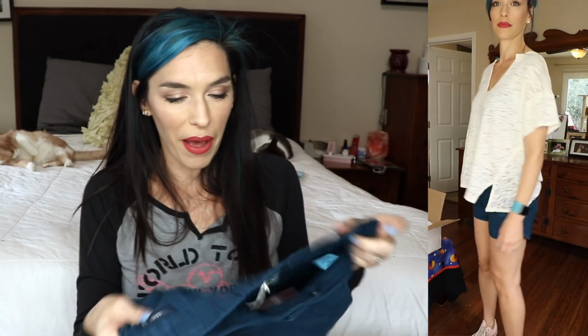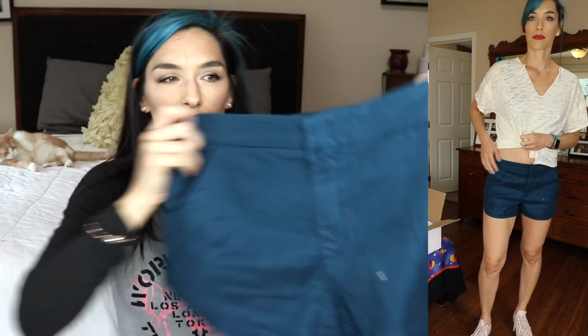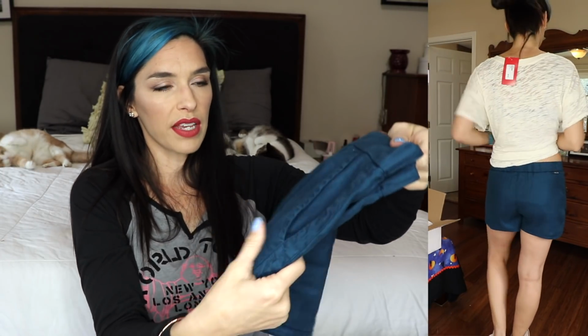I love the kind of gym short hem on the bottom. I mean, they totally look like old school gym shorts, right? But they're really comfy and cute. They have a nice flattering flat panel front, and they have pockets. These are super cute. I could totally see myself wearing these all summer long.